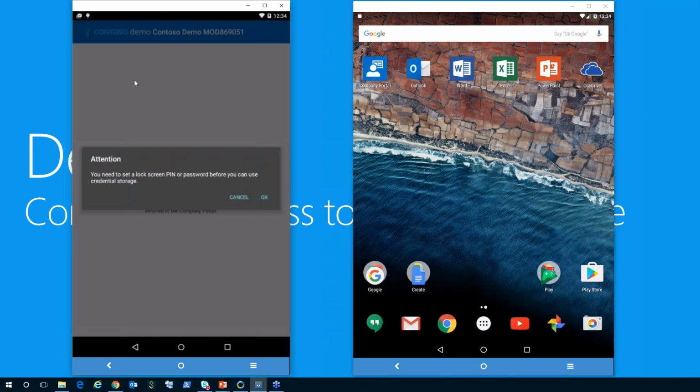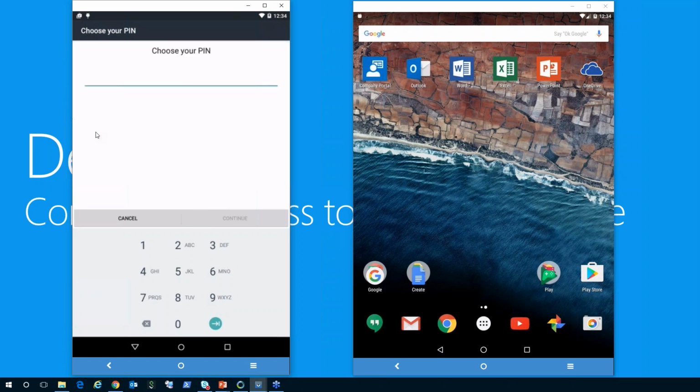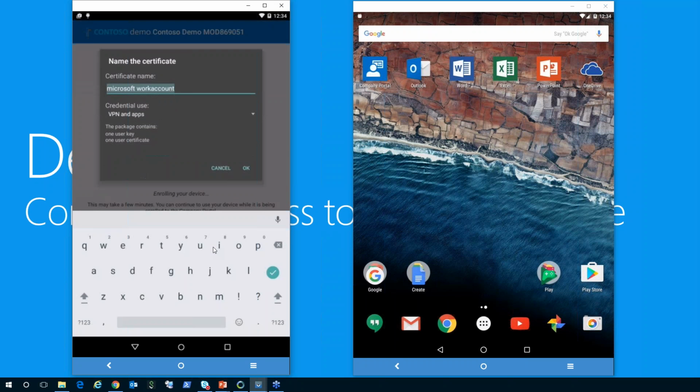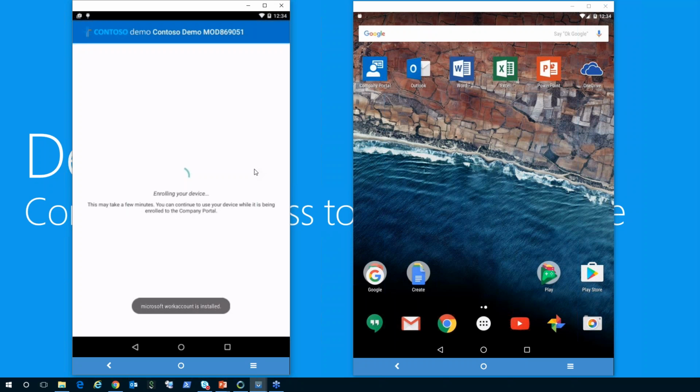And I'll see things pop up here that say, hey, you need to set up a screen PIN or a password before you can use credential storage. So I'll just set a PIN here. In this particular case, I've set simple PINs to be allowed, so I'm just doing 1, 2, 3, 4. But you can set more complex requirements if you wish. And it's downloading the certificate so that all of the communications are encrypted between Intune and the device.